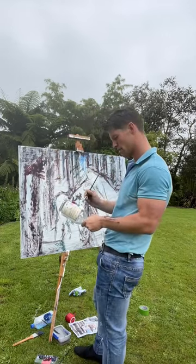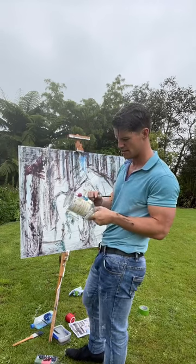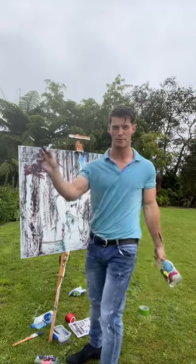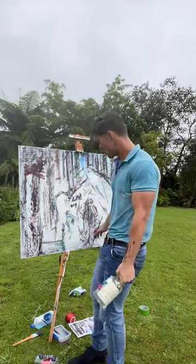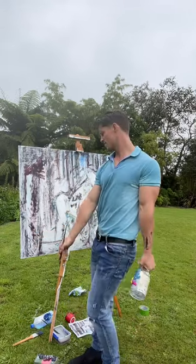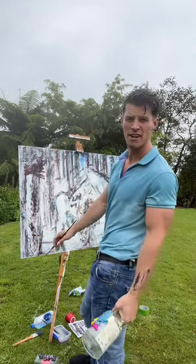It's all goody. The one thing I can't do though, guys, is I probably can't fly the drone in the rain. Because normally I like to do a little lap with the drone. But that's not going to happen. My drone's pretty cheap and it doesn't like rain.